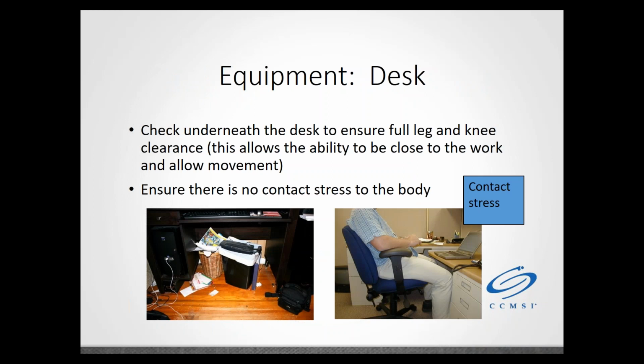As I mentioned before, look at your desk. Check underneath your desk to make sure you have full room for your legs, your knees, that there's enough clearance that you can move your legs and feet around easily. This also allows you to sit closer to your work as well. Make sure there's no contact stress to the body as pictured there on the right.